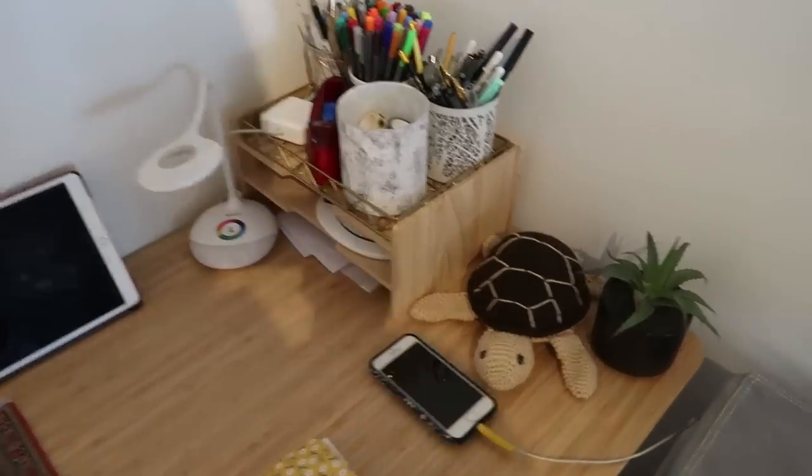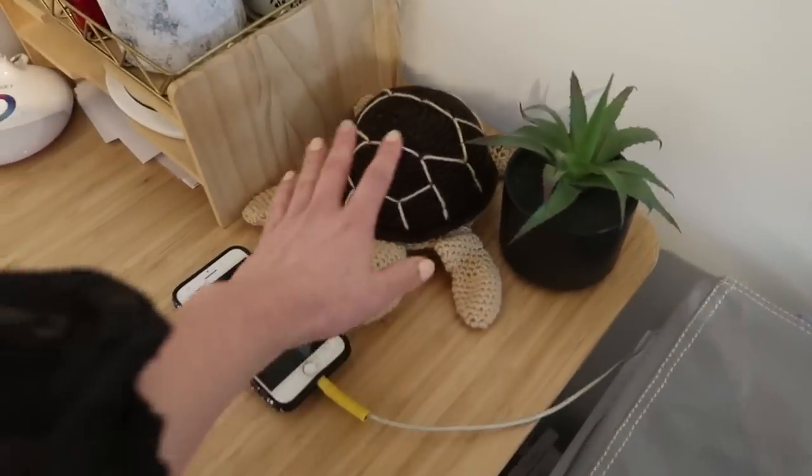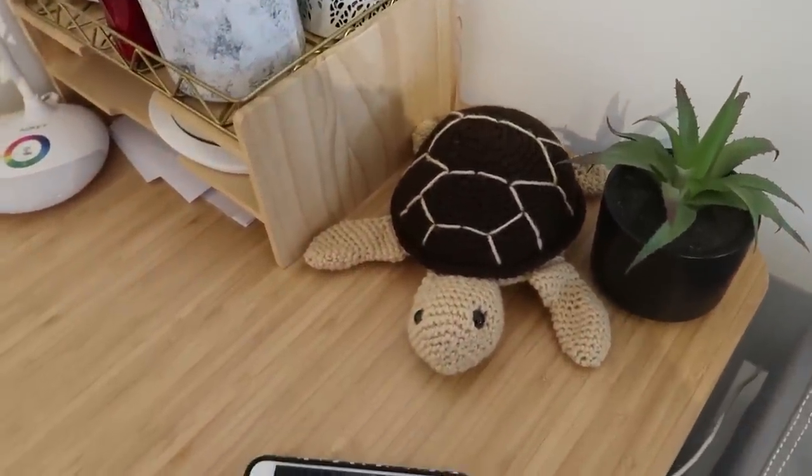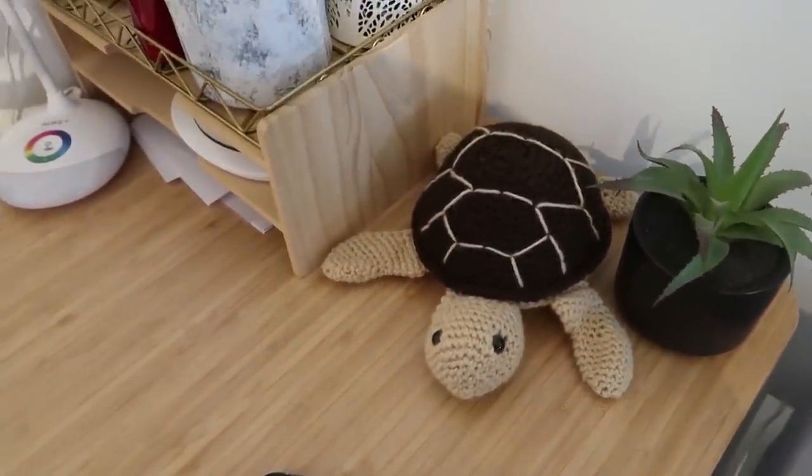And then on my desk I have this little fake plant, as well as this cute crochet sea turtle that my grandma made for me, and I thought I would just put it here on my desk because he's really cute.